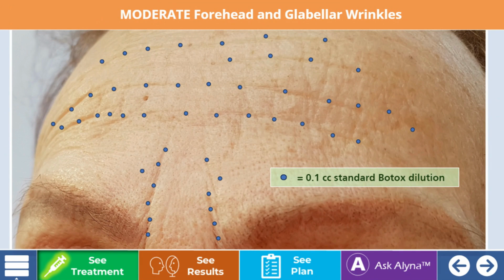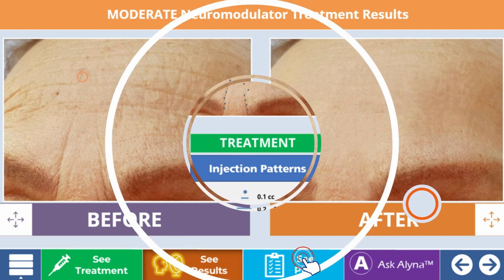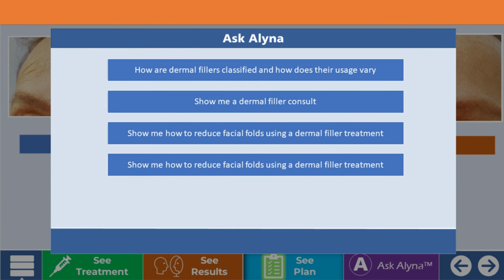Selecting treatment displays the planned amount and injection pattern. You can then see the results of the treatment. Clicking the treatment plan displays the before treatment and after results, as well as the injection pattern. Naturally, at any time, you can ask me for specific information or a video demonstration to enhance patient education or provider training without ever leaving your place in the Consultation app.